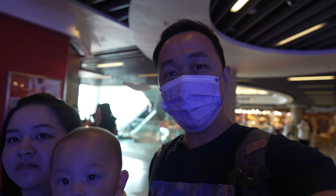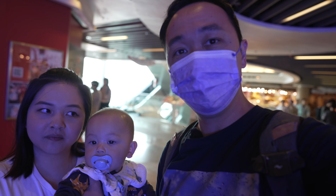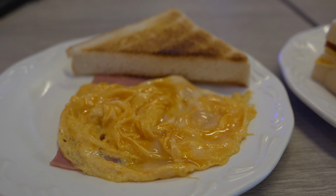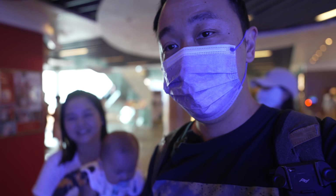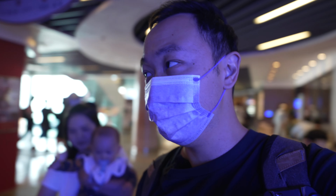Okay, we just ate at the Hong Kong Day Cafe, which is just at the entrance, or the exit of the tram actually. It was pretty good. I got a satay beef set. It's got like an instant noodle with satay beef, plus like a toast with some scrambled eggs.